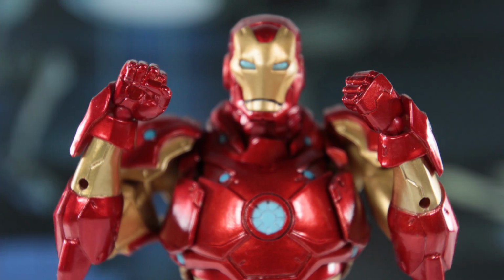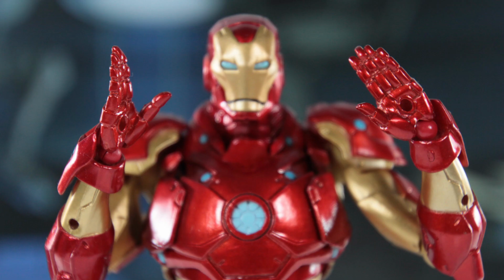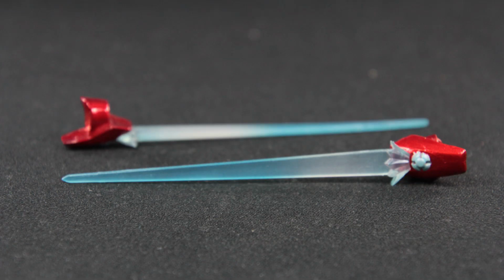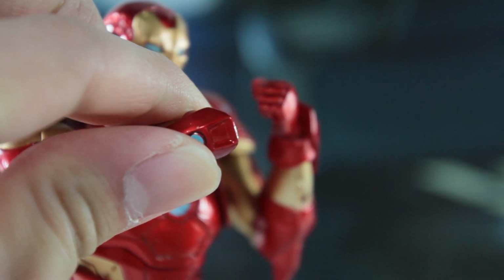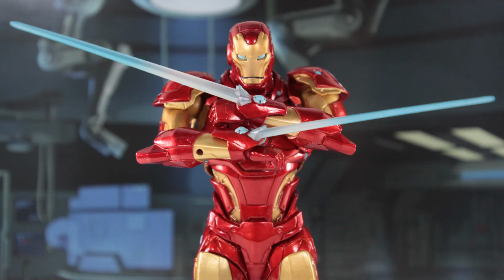Moving on to his armory, and my god, does he come with a lot! For his hands, he comes equipped with face punching hands, another pair of face punching hands but with a hole in the middle, karate chop hands, and of course, jazz hands with a hole as well. For weapons, he comes with a pair of wrist guards with the energy blade unleashed, and to equip these, simply remove the existing wrist guards and replace accordingly. And energy blades, as always, is a welcome accessory.